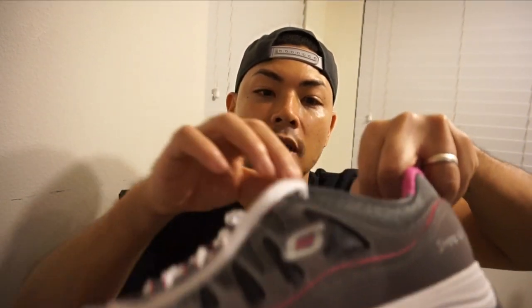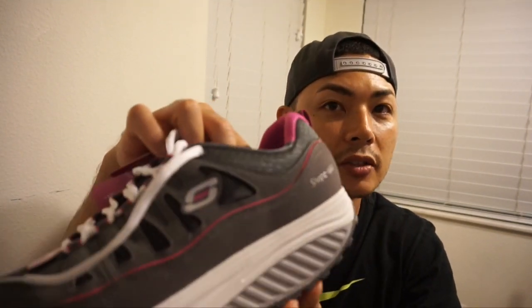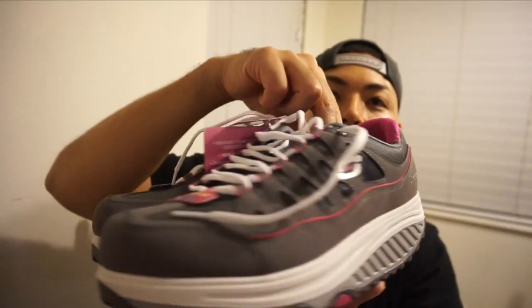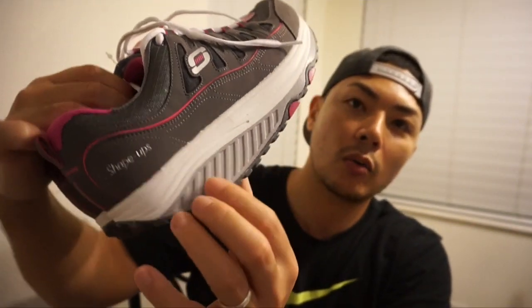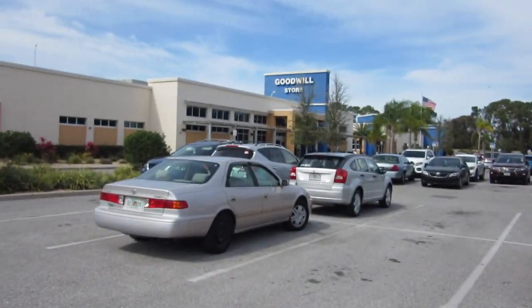I looked at the comps. Some going for $160, some less. So I just have to double check and be on the lookout for this type of shoe, and always make sure this thing is solid. We're at the Goodwill right now, and let's see what we can find today.